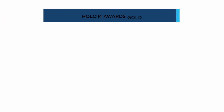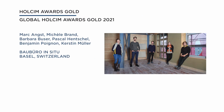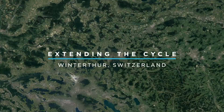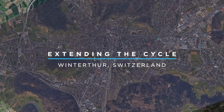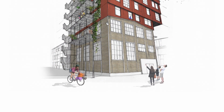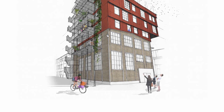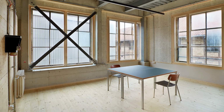And the Holcim Awards Gold Europe goes to BORDEAUX in situ in Switzerland for extending the cycle, a building that shows how the design process can be turned upside down to achieve circular construction. It's common practice to demolish old buildings to make room for new ones. This project redefines the starting point of the design process by treating demolition as an opportunity to source construction materials.